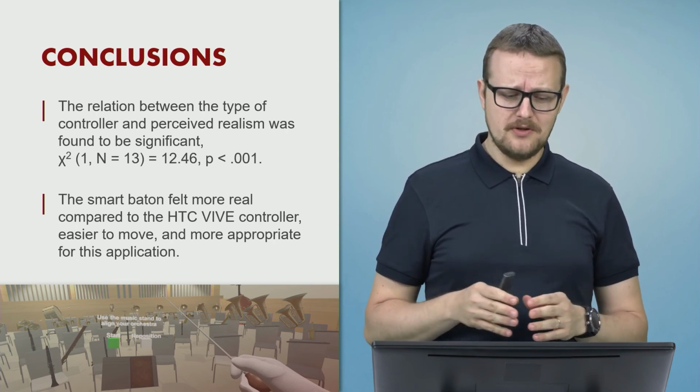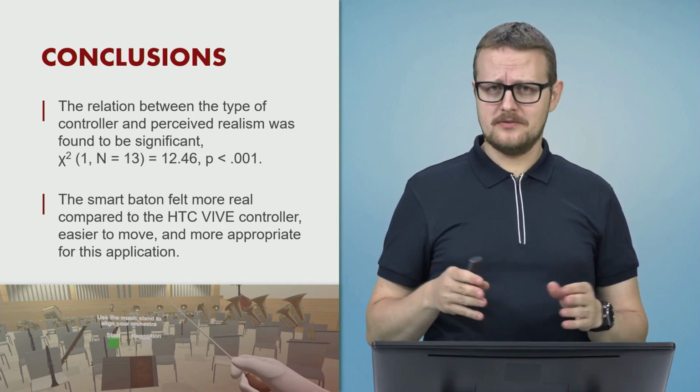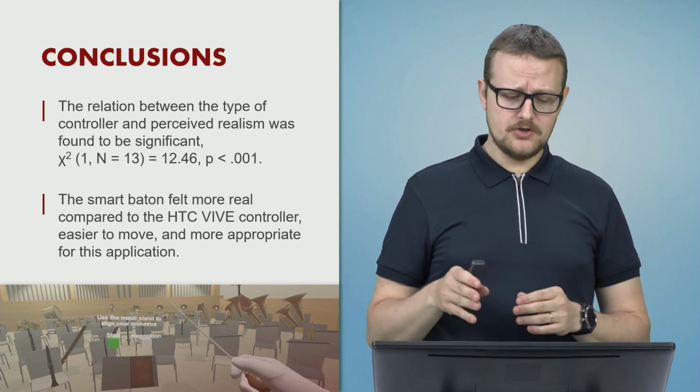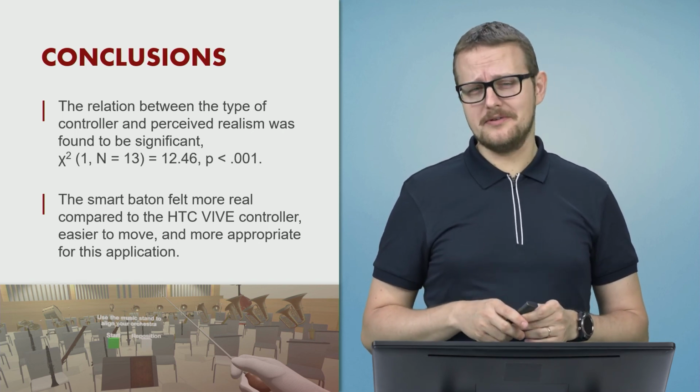The relation between the type of controller and perceived realism was found to be significant using a chi-square test of statistical significance between those two variables. In addition, the Smart Baton felt more real compared to the HTC Vive controller, easier to move, and more appropriate for this application.